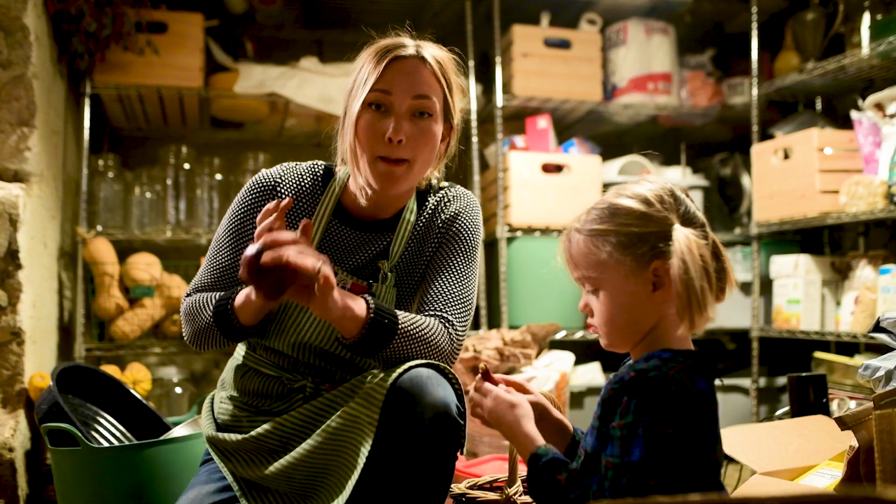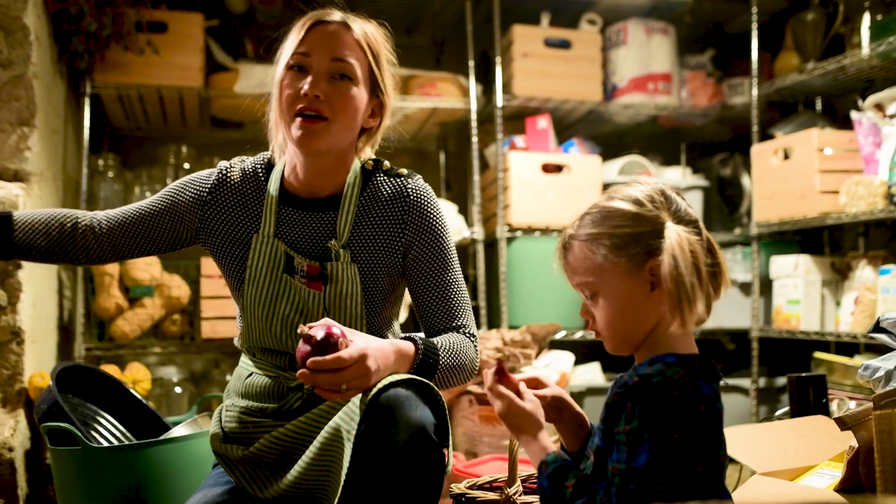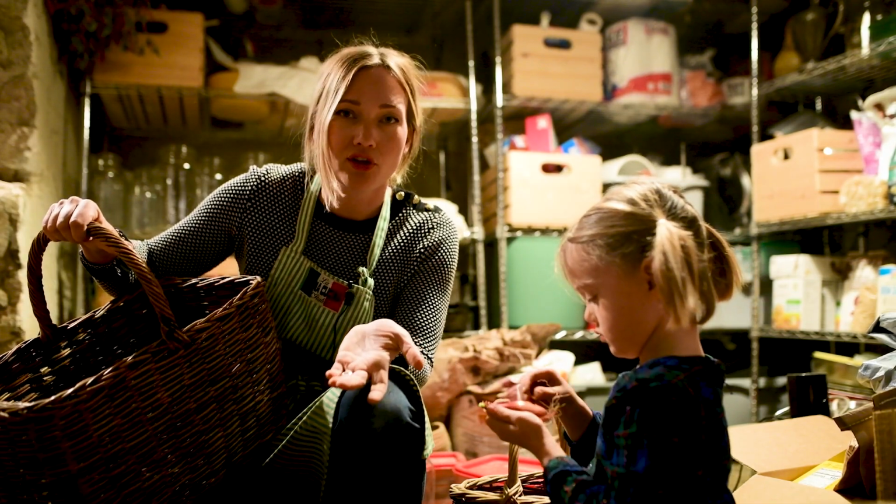And so sometimes I just move things to a new basket. I touch each one, look at it, make sure it's still good, because you really don't want a bunch of rotting food in your root cellar. That's not the point. And frankly, that's not going to make you want to cook from this space.